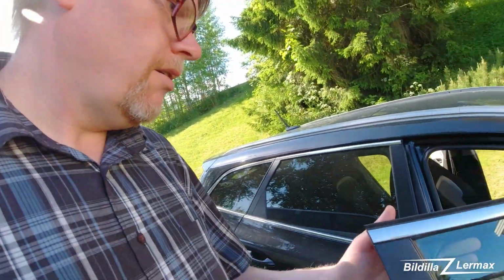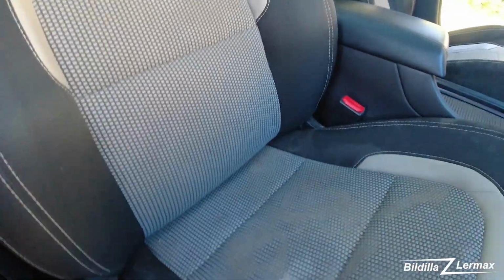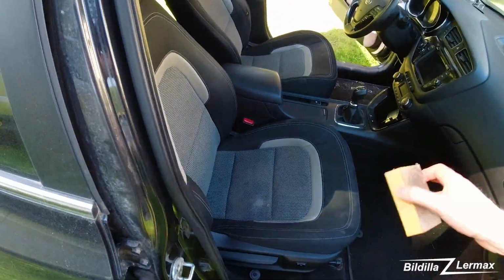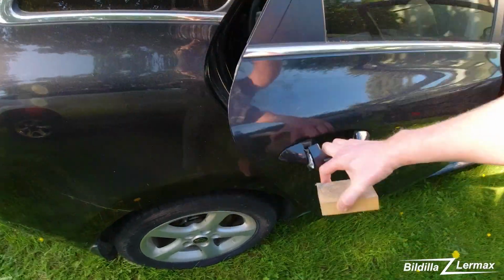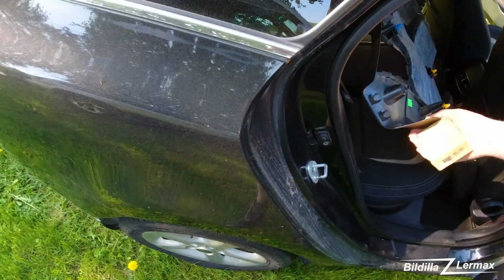But a problem has always been that it's dirty. The seats are completely dirty, front and back and everywhere. But now, since it's such nice weather, I can try to clean it up and let it dry out in the sun. So that's going to be this process now. If you want to follow, we try to do it very easy.